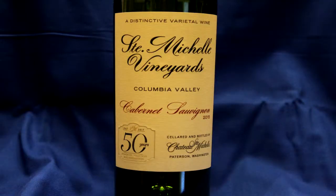The last one we're going to talk about today is from the oldest vineyard in Washington. It's the Chateau Ste. Michelle Cabernet Sauvignon. It is their 50th anniversary wine. It's a 2015, and we rated it a 3.5 on our star scale. Blackberries and roasted meat drippings, notes of cedar on the finish. And again, it's a good wine. We didn't visit any vineyards in Washington, so we have not been there.